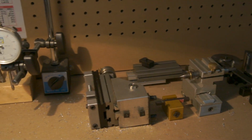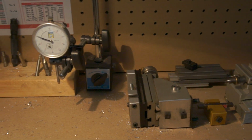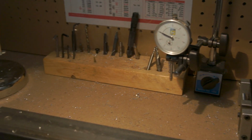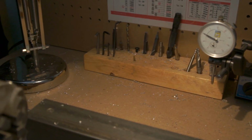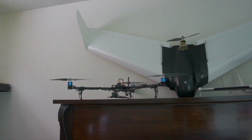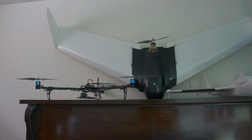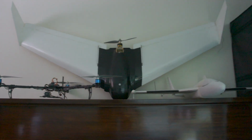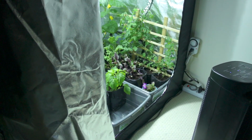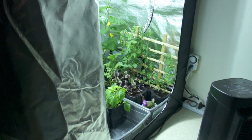On the right you can see a fly cutter and a slitting saw, a couple of cross slides, a cheap dial indicator, and various tools that I need to have at hand to work with the lathe. Up top we have a couple UAVs as well as a multi-rotor, and on the far right side of my office we have a big hydroponic grow tent.